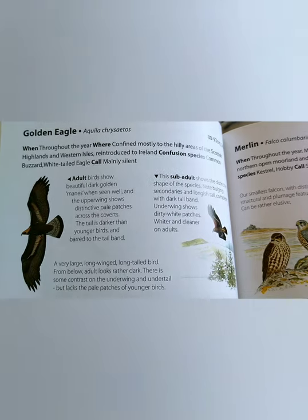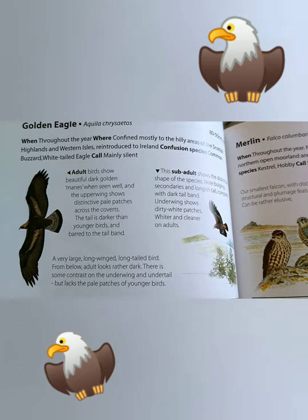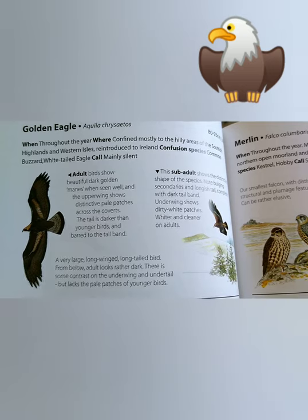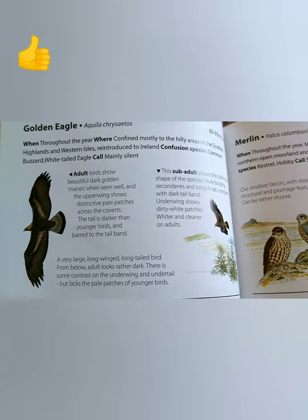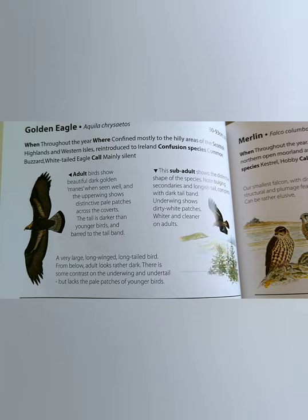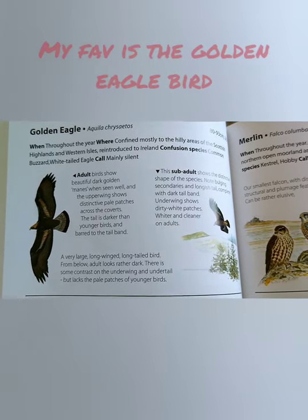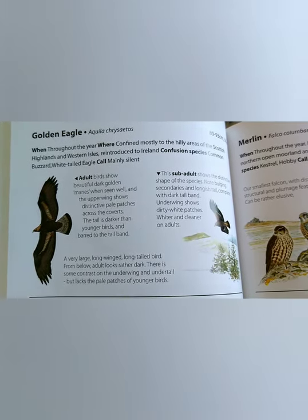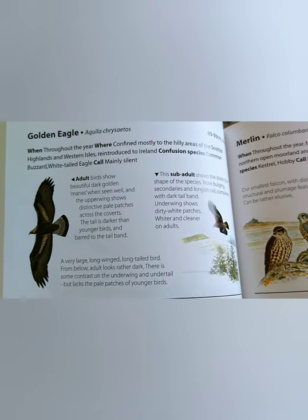The golden eagle. Adult birds show beautiful dark golden manes. When seen well, the upperwing shows distinctive pale patches across the coverts. The tail is darker than the younger birds. This sub-adult shows the distinctive shape of the species. Note bulging secondaries and longest tail, complete with a dark tail band. Underwing shows dirty white patches, whiter and cleaner on adults.